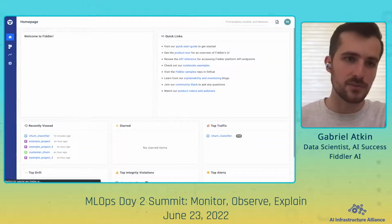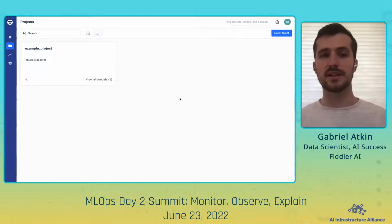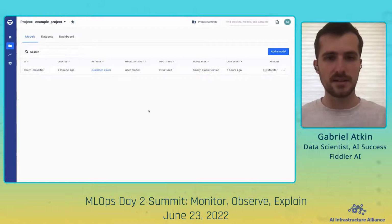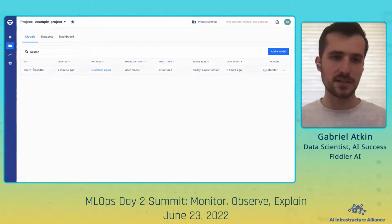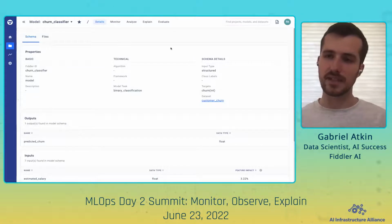So on the Fiddler UI, we have this projects page here. And if I click on it, I'll note that I have a new project available to me, which I just created. And on the front page, if I click on that project, I can see the churn classifier that I just registered. So I'm going to go ahead and click on that model. And now I have a series of tabs at the top that can help me dig into the model.